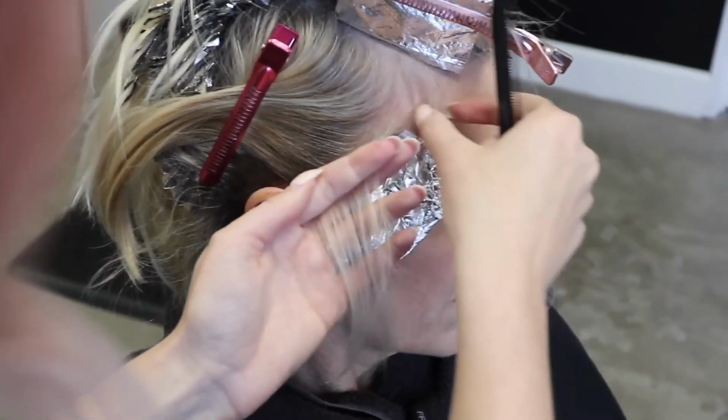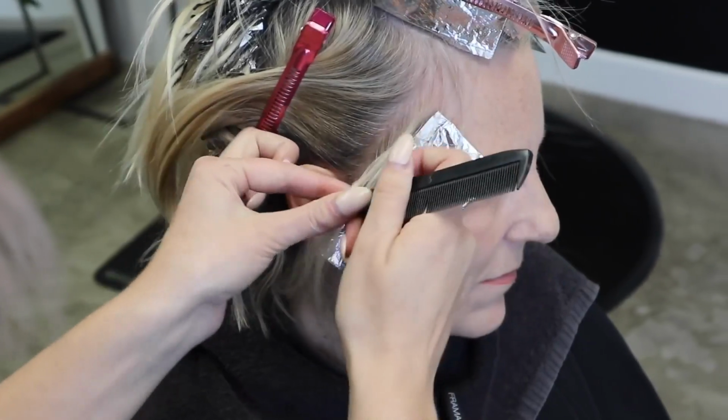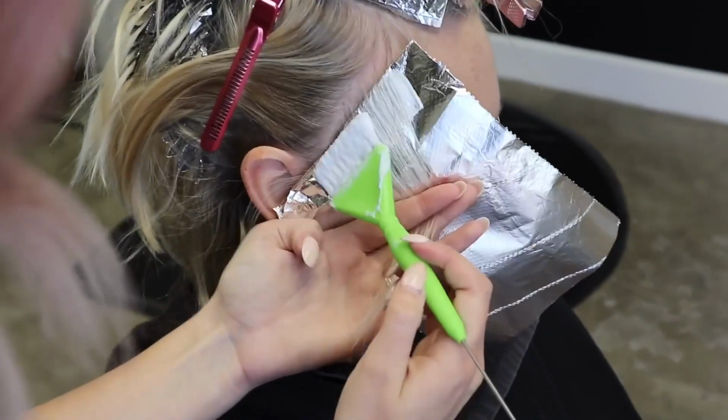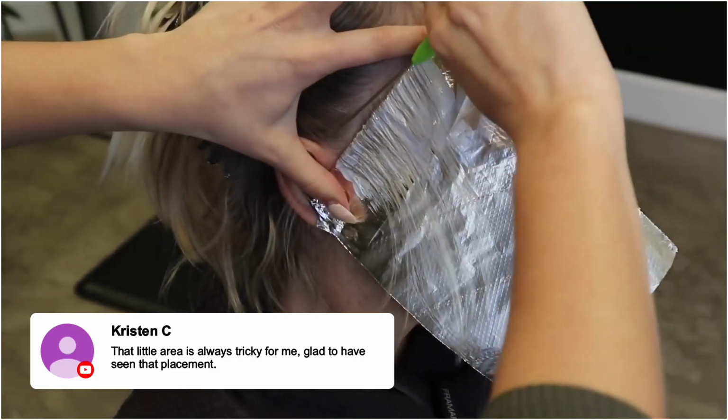Now this little piece is gonna hang out here. I'm just gonna let that be our natural low light there versus trying to get it in a foil. I think that's fine. We do wanna have some natural coming through too. Now you guys can see this piece got a little bit tight in there with our lightener.